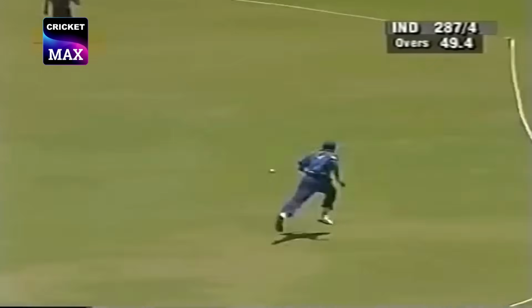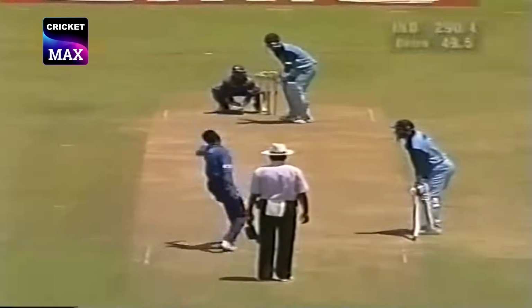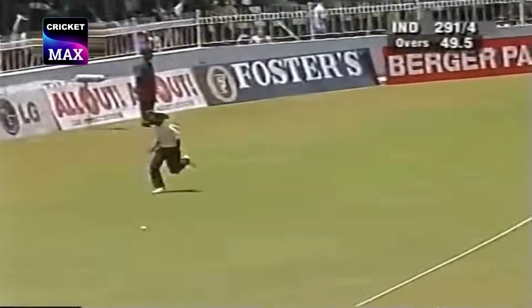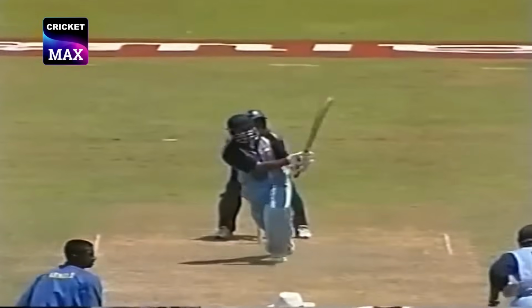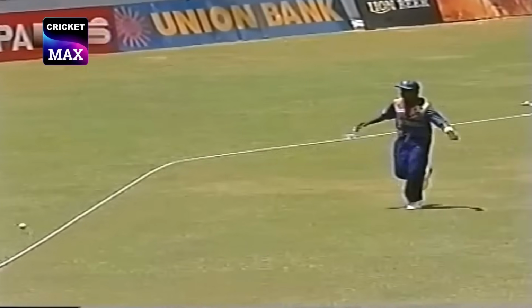He's hit that one-handed for 4. Right between mid-wicket and long-on. It's got the placement perfect. Devas, the man making the error. It's hit pretty hard, pretty flat. And although he gets his hands to it, it bounces off his hands and over the boundary for 6.